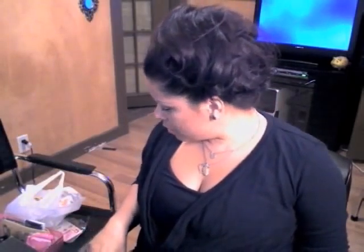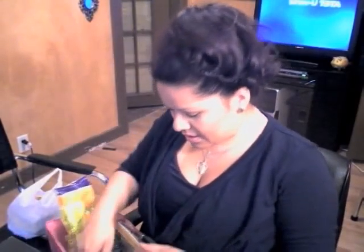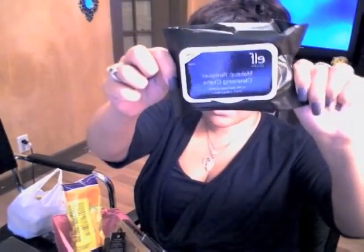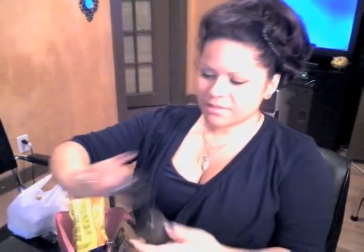Then at Target, I also got this little basket over here. I got some e.l.f. makeup remover cleansers. These are only $3. The best. I cannot say enough about this palette. Too good. Muy bueno. Then I found some cream eyeliner.